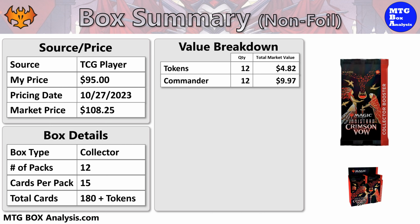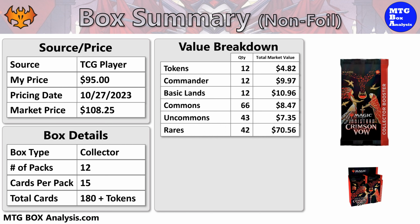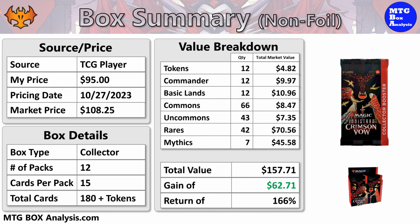From the main set, the 12 full art basic lands are currently valued at $10.96, and the 66 commons came up to be $8.47 in market value, with the 43 uncommons pulling in $7.35. The 42 main set rares have a current market value of $70.56, and the 7 mythics that we pulled are valued at $45.58. Add it all up, and the grand total for this box comes up to be $157.71 in card market value, which is a gain of $62.71 over the price I paid, and means that I saw a return of 166% of my purchase price in card value.